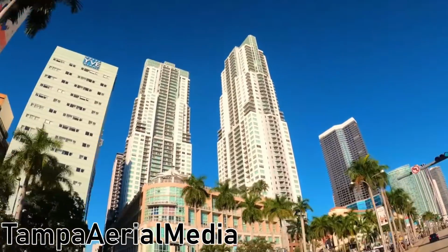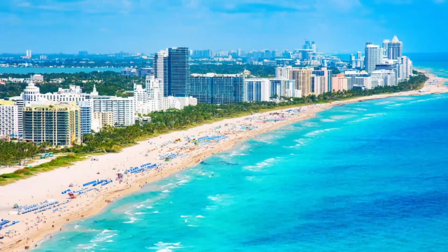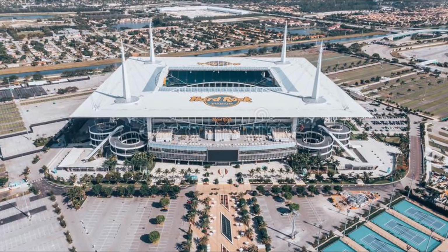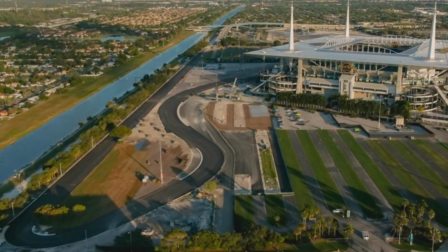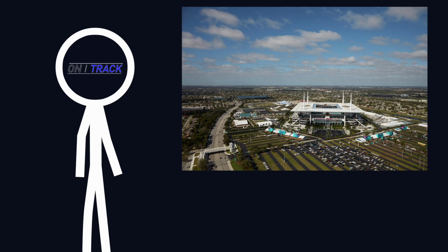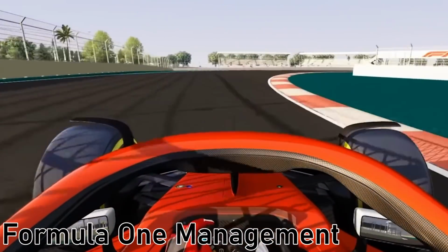For round 5, F1 is headed to Miami, Florida, the Sunshine State, golden beaches, Disney World, and the Hard Rock Stadium car park. Yup, F1's newest sparkly track is built in a car park. It looks like a nice car park to be fair, but still a car park. I'm having to go off the track map and the footage released by F1 for this one, and not gonna lie, I'm a little skeptical.